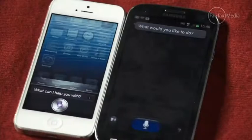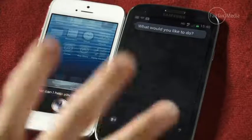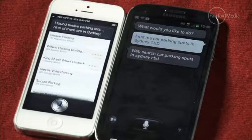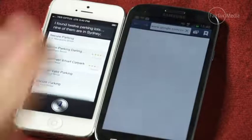Find me car parking spots in Sydney CBD. I found 12 parking lots, 9 of them are in Sydney CBD. The Galaxy is now going to search the internet for it, whereas Siri has already delivered me the results.